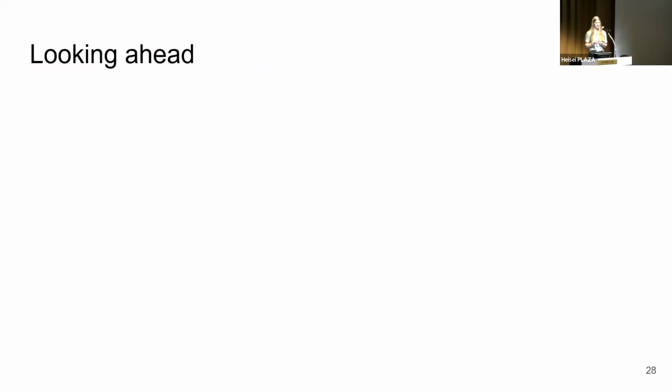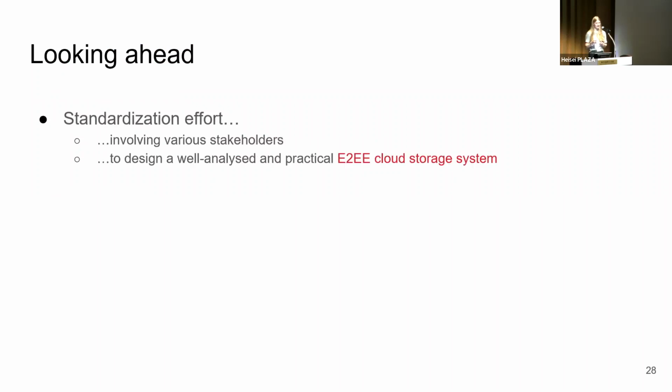So what can we do about this? Well, we would like to propose a standardization effort where various stakeholders from academia and industry come together in order to design a well-analyzed and practical end-to-end encrypted cloud storage system that we can all trust. And with that, I want to end with a question for you, and that is, how can we interest providers in such a standardization effort? We don't have an answer to this.